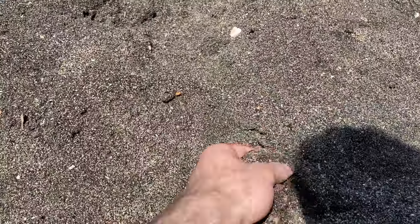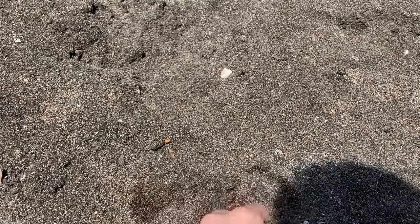Some kind of volcanic sand. Take a look. It's so black and so hot.